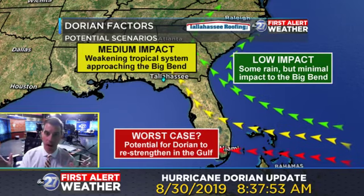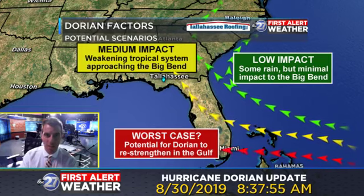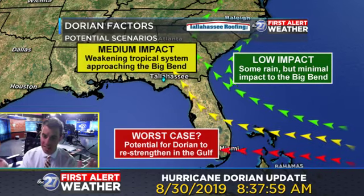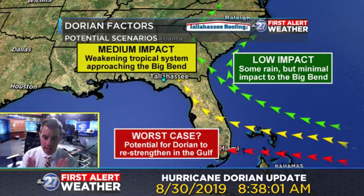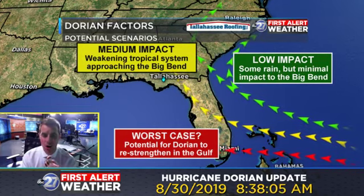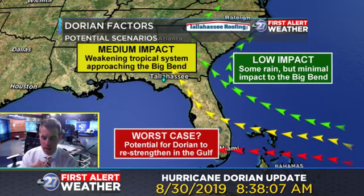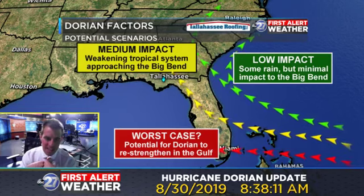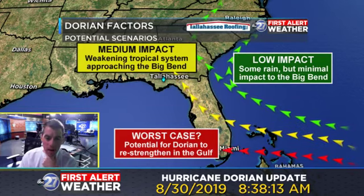We are still far out, 5-6 days from any impact. By the middle of next week, that's when we could see the brunt of any potential impact. Again, that's still a ways out. So you have time to get your supplies, check that hurricane kit, make sure you got gas in the car, portable chargers, a generator if you have it, all that good stuff. But this is not something that you need to be, I would say, overly concerned about.